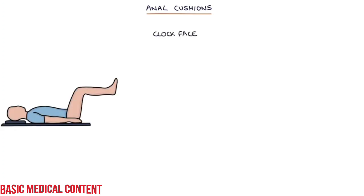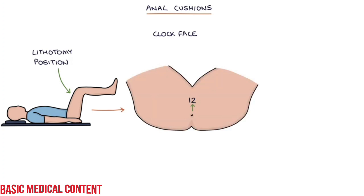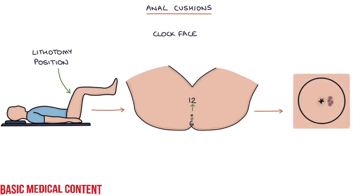When we describe pathology at the anus, it's described as a clock face, as though the patient was in a lithotomy position on their back with their legs raised. 12 o'clock is pointing towards the genitals and 6 o'clock is pointing towards the back. The anal cushions are located at 3, 7, and 11 o'clock.